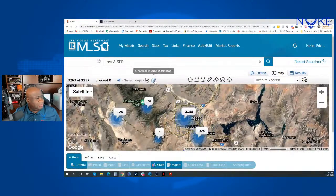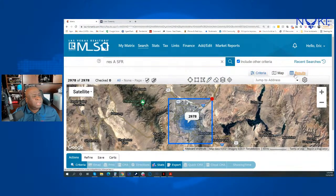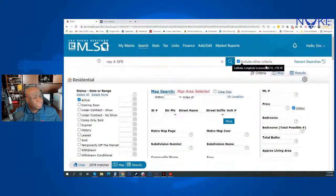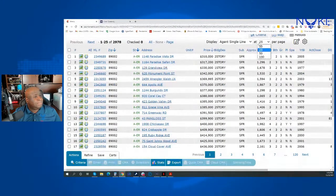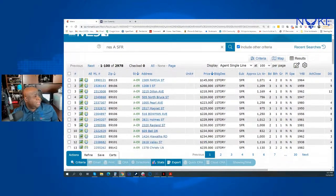Now, let's limit this down to the Las Vegas area because you can see we got all up in Pahrump and everything else. So we're Vegas bound. Here we go. Get rid of Boulder City and boom, let's go. So just so you know, there are 2978 houses right now in Las Vegas. And something ain't right here. Come on, it's gotta be more than that. Okay, there we go.